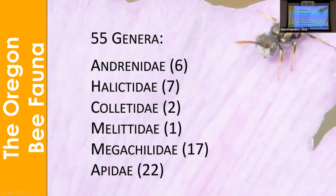We have found 55 genera through the Oregon Bee Atlas so far in the state. Every year I get to show you new genera that have been documented for the first time in the state. Not genera new to science, but genera that we're finding in the state for the first time. Mostly things from California or Nevada, so northern range extensions into Oregon. And so this is the breakdown for the genera we found through the atlas so far.